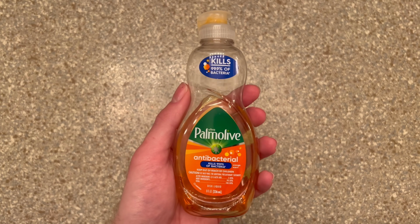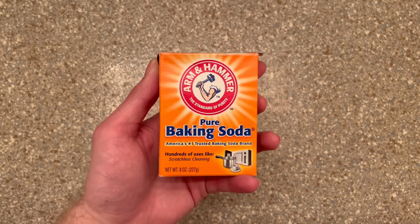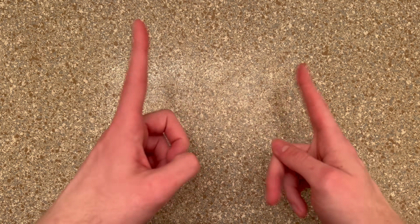I'm gonna be using dish soap because obviously gotta clean these dolls. They're very, very dirty. I'm also gonna be using some conditioner. This will help smooth out any knots and tangles. Baking soda because this is gonna help really clean the doll's body, with a toothbrush, and a variety of brushes and combs. So with all that out of the way, let's start washing these dolls.